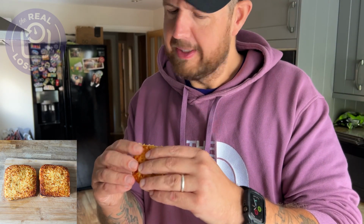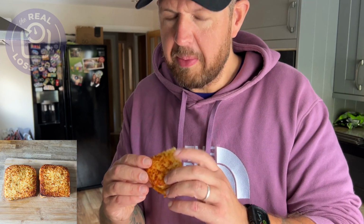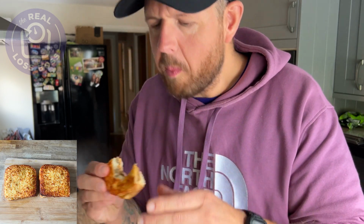This is 558 calories. It needs to be good for that. It really does. For context, I make a banging cheese and ham toasty for 400 calories. That is loaded with protein. So for me to want to have one of these instead of that, they're going to have to go some way. Anyway, let's go. We've got to go in twice.